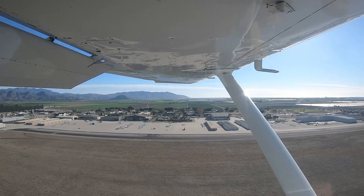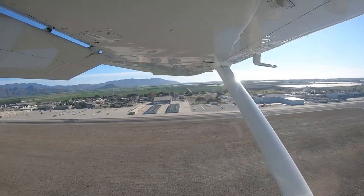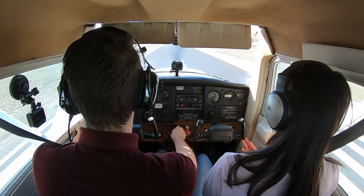Number 40 Juliet, are you still up? Yeah, 40 Juliet is still on. Number 4 Sierra Juliet, traffic 12 to 1 o'clock, 1 mile northbound, 800 feet. 1,000 foot marker, so just put more power. Okay, look for that traffic, 4 Sierra Juliet.